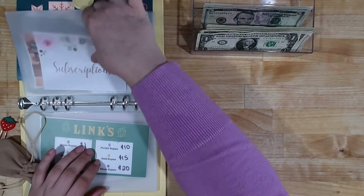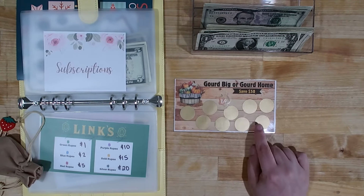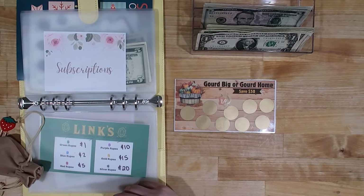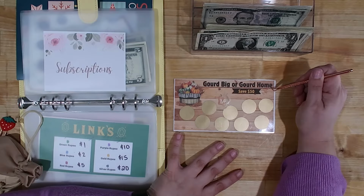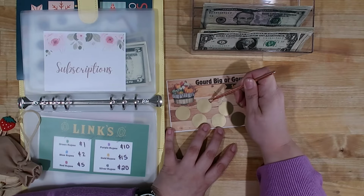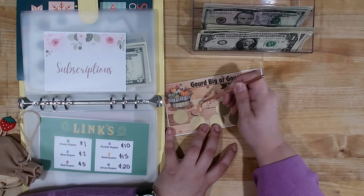All right, next up I have this Gourd Big or Gourd Home Savings Challenge. This is another savings challenge that I created for myself, and I need to pull out a little scratch off tool here. All right, so this is a $50 savings challenge. Once it's all completely scratched off, we're gonna scratch off 3 today. Even though I created this for myself, I created it quite a while ago, I do not remember what's under each of these scratch off stickers.